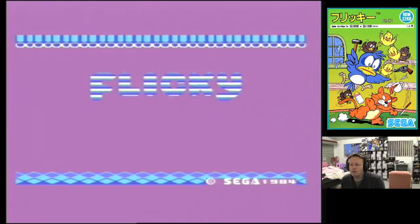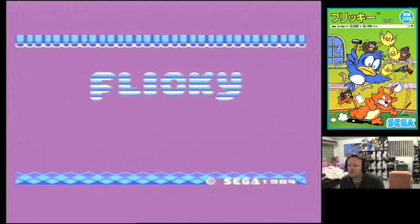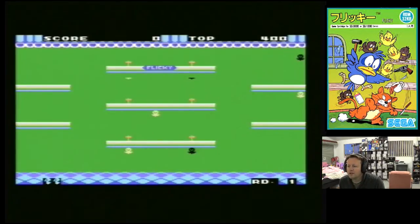Oh, we can't let's do it. Oh, well, we've got back to the start screen. Quite an interesting little, nice, colourful start screen. Let's try again. That was our practice, shall we say.